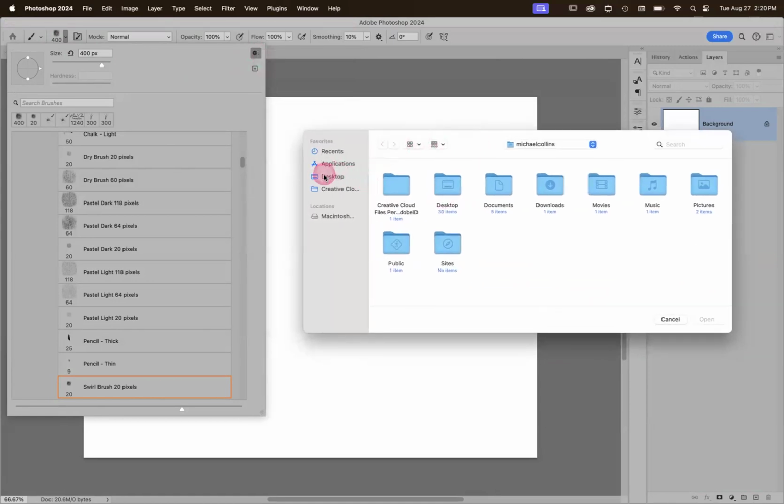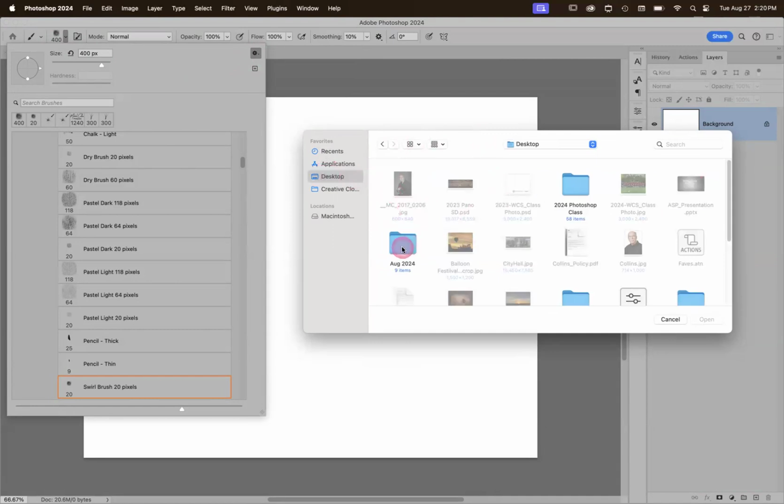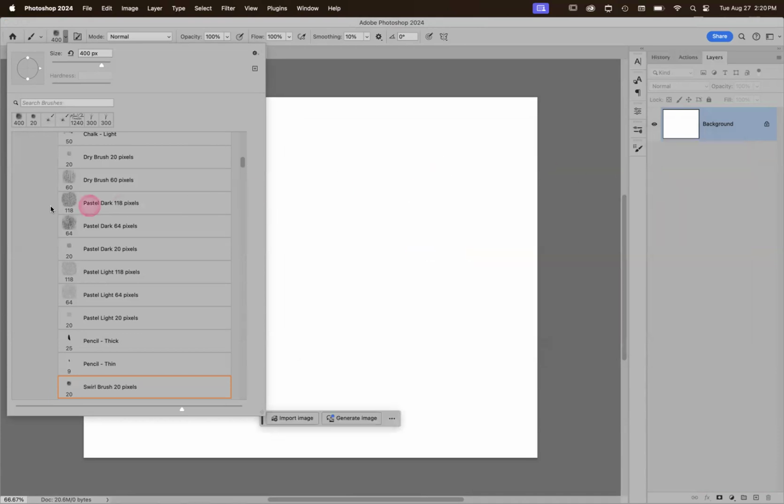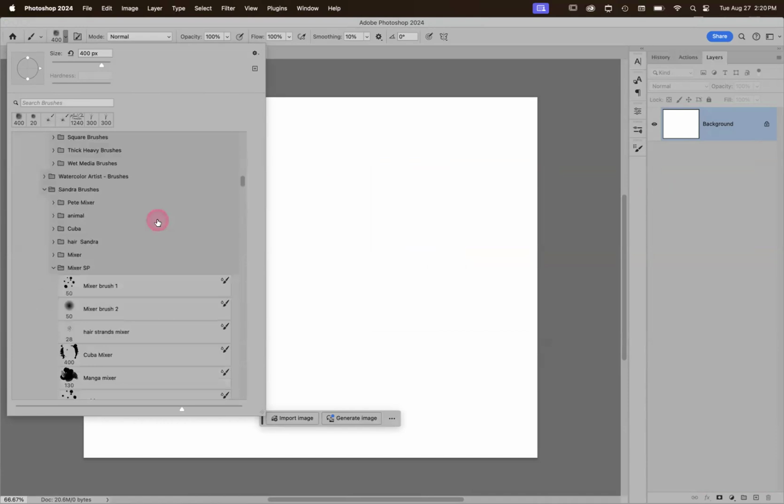And what I'm going to do is go to where I've got it stored right now. So today's August, and I have simple scrolls right here, ABR. When you have a .abr, that's your brush folder. And you want to make sure that you back up your brushes. So when things happen, which have happened to me in the past where it crashes, your brushes disappear, have them so you can find them again. And so what I did was double click on it to bring them in.